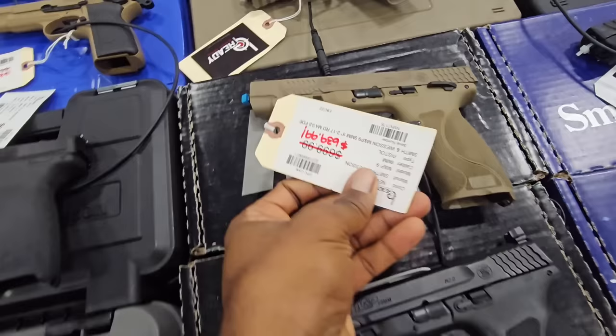The FDE, I think that's a Glock mag. 9mm. 300 blackout. Don't mean it's going to last. Another 9mm. This big old shotgun. 12K, only 500. Check it out.